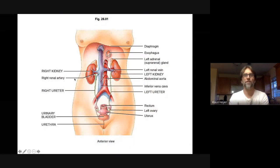Okay, urinary system. Here we are with the urinary system. The kidneys are right here, so that's doing the main work. You see the adrenal glands on top.